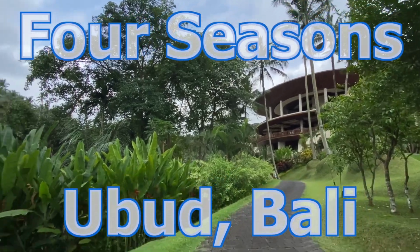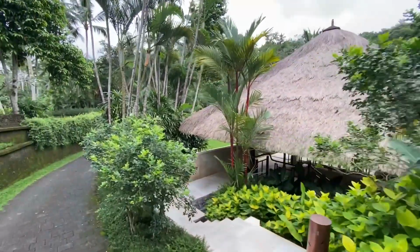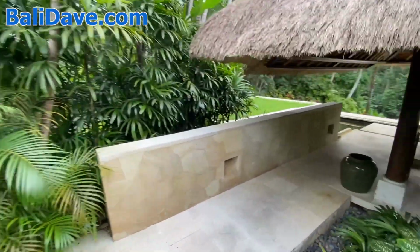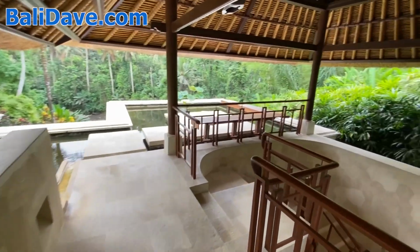I'm here at the gorgeous Four Seasons Resort in Sayan, Ubud Bali. Sayan is the name of this gorgeous river valley, and Ubud is the region of Bali that we're in. It's a one-bedroom riverfront villa, and it is just stunning.